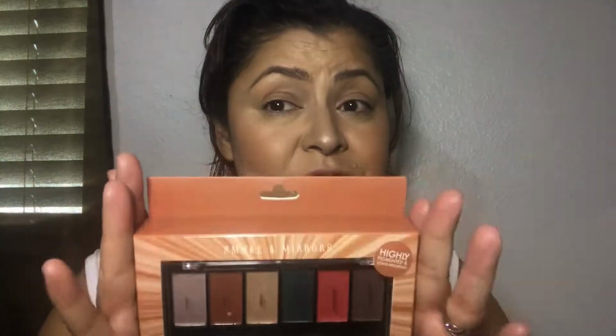This is my first time trying Smoke and Mirrors in a palette. I have tried and used the singles that I found there, and I have not done a video on them because I wanted to do a review on 99-cent only store items, which that video will be coming soon, on hair products and facial products that I have bought there, to see if they worked well or not. This is my first time trying this one, so this is more of a first impressions.